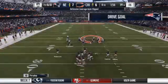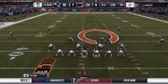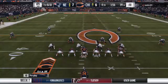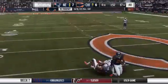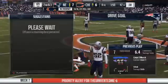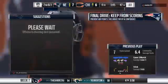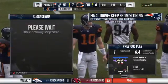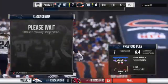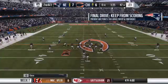The Bears in good field position to start out, 1st and 10. He's back to throw. Over the middle into traffic, and that's complete. And he'll go down right around the 47 this time. 7 yards, the pickup on the pitch and catch. Able to get 7 on that first down pass play. 2nd and 3.